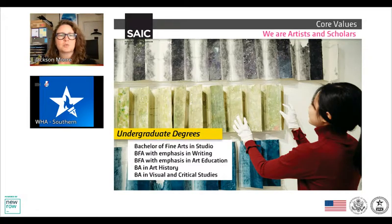Most of our students will get a Bachelor of Fine Arts in Studio. However, if you're interested in writing, maybe poetry or fiction or playwriting, you can choose to do that with a BFA with an emphasis in writing. You can also get a BFA with an emphasis in art education if you want to become a teacher. If you want to get a BA in art history or a BA in visual critical studies, we also have those.